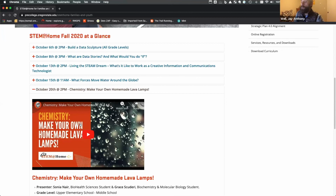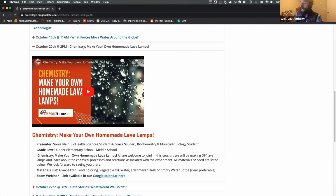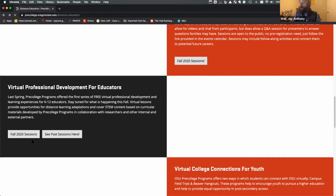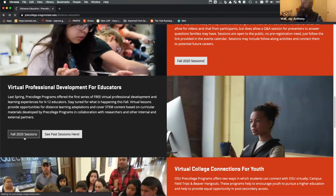Now, not all the materials for each one of these is there, but we provide material lists, and we're really trying to concentrate on those materials that are easy to source, or that hopefully students would be able to source at home. So take a look at those. I think there's a lot of good resources here, and they're going to keep coming, most likely through the end of this school year.